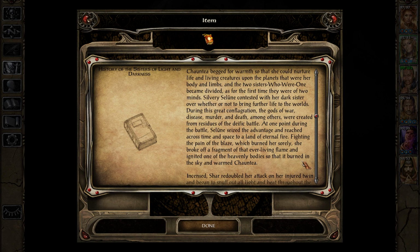Also, interestingly, the gods of war, disease, murder, and death were formed here. So the god of murder being Baal. So this is where Baal was created.